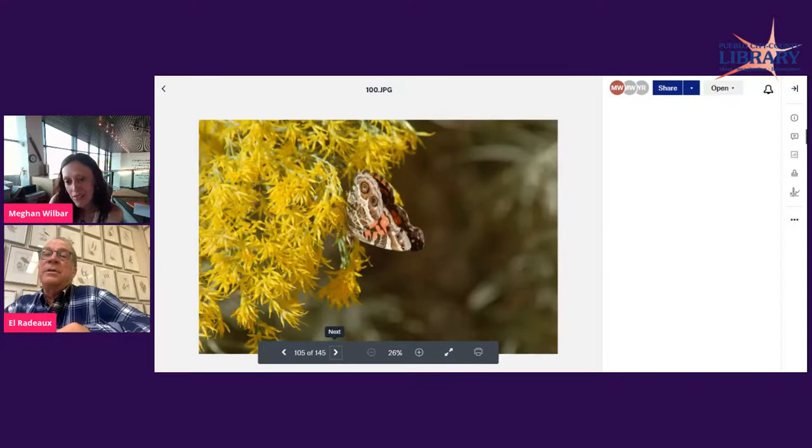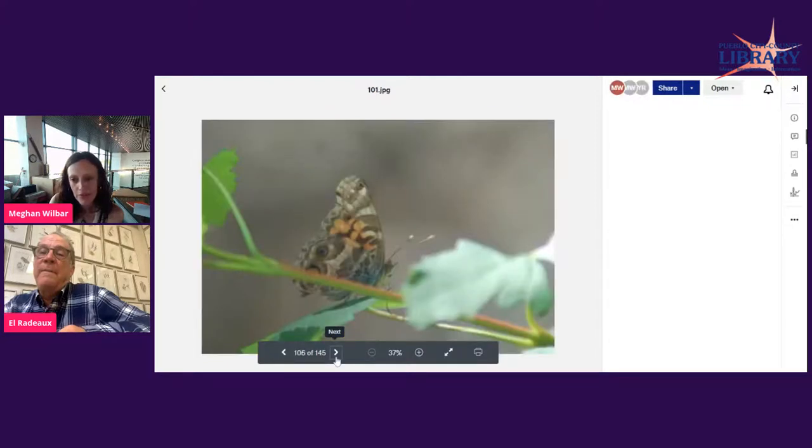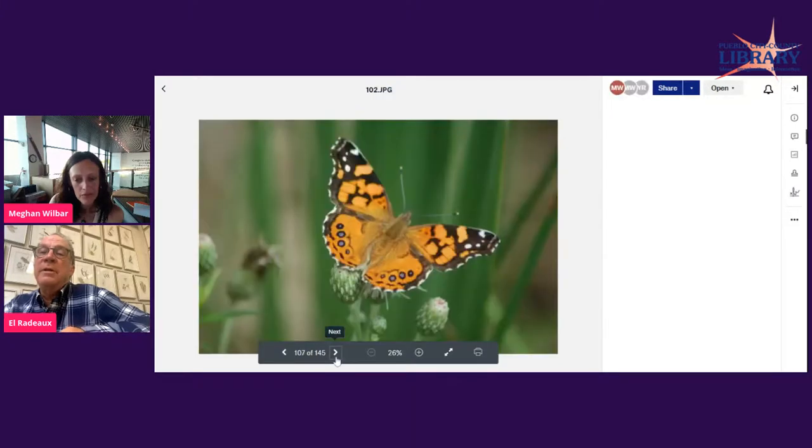And there's another look at the American lady, but you see those two large eye spots on that lower wing. Otherwise, when their wings are open, they look pretty similar. Next. That one's got the two large eye spots too. Next, the American lady.